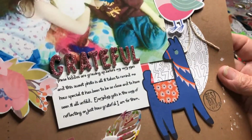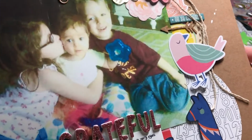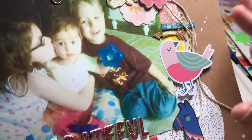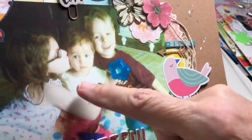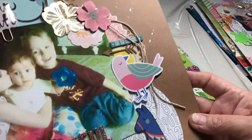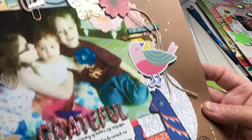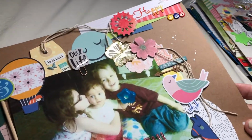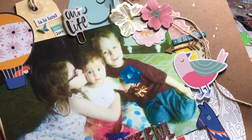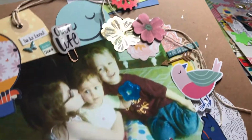So this one is, I had seen this photo, not a great quality photo, and I printed it much bigger than it should have been printed, but I did it because I really wanted to see these expressions on the kids' faces. And it's kind of a page about how grateful I am to have been so close to these kids as they were growing up, and to be able to capture and reflect back on moments like these.